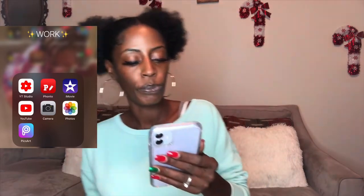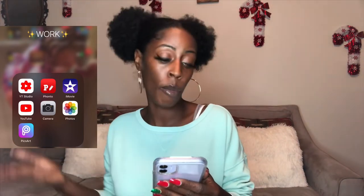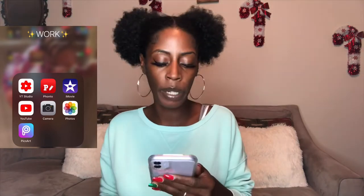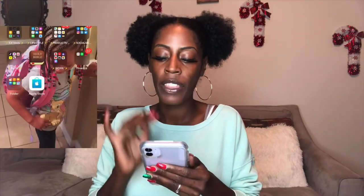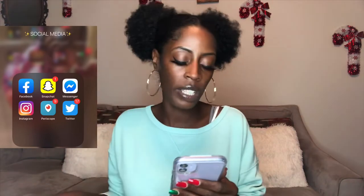My workstation consists of everything that I do for my YouTube channel. My YouTube studio, Fonto, iMovie, YouTube, the camera, PixArt, and I use a few other apps that's not on here, but yeah, that's my workstation. And then I have a social media station where everything is Twitter, Snapchat, everything, because I want it to be very organized. I'm very organized. I want to be able to go, you know.